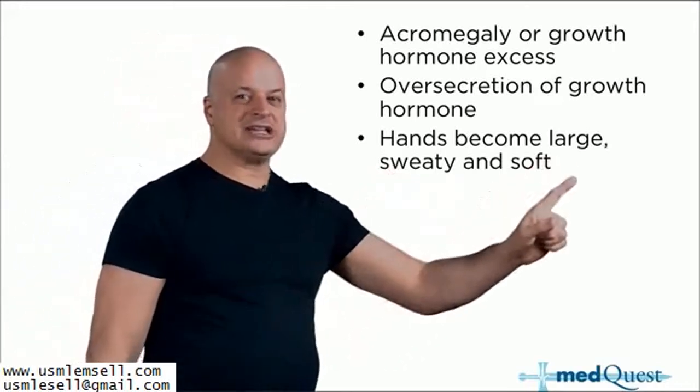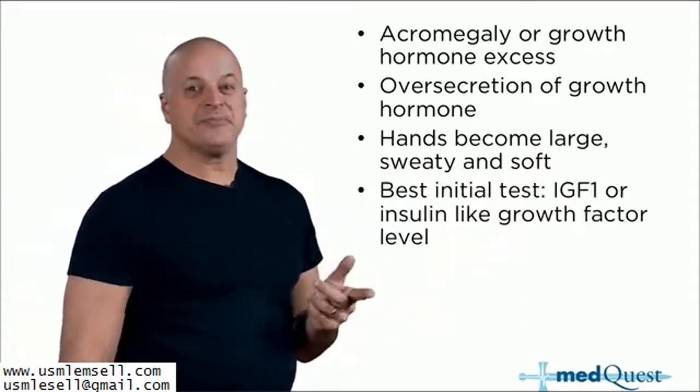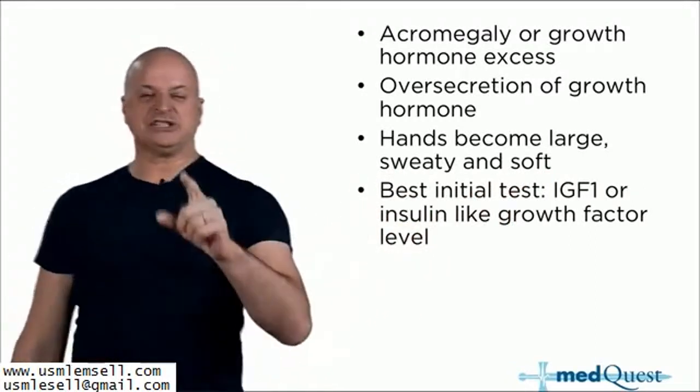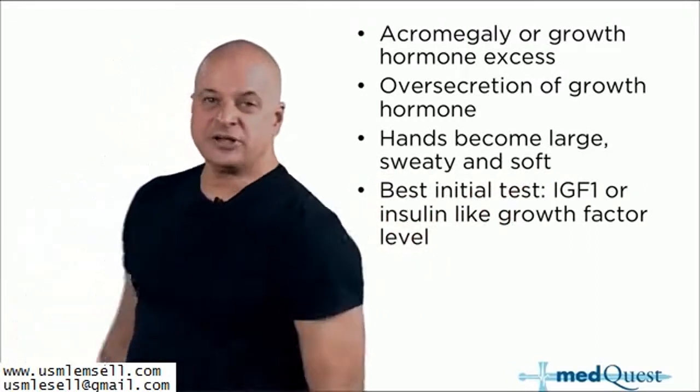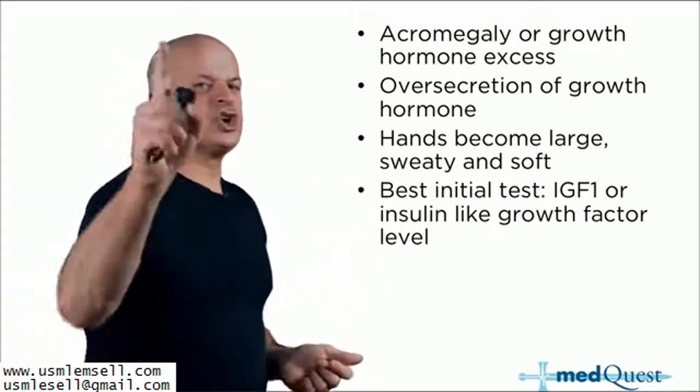Proteins. Large hands, large head, large shoes, large nose, large toes. The best initial test is an IGF level, because insulin-like growth factor goes up. Why IGF? Because of growth hormone.